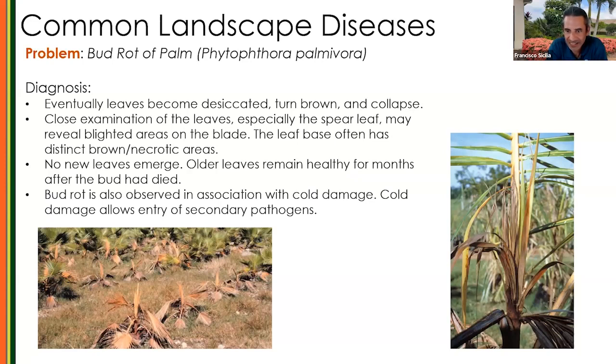And you see here a spear leaf that is showing signs of necrosis, brown to the bottom. Eventually, you're going to be able to pull that spear out of the center of the palm. So, reminder, no new leaves will emerge from here. Once that happens, eventually we're going to lose that palm down the road.